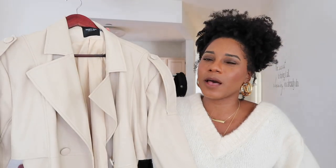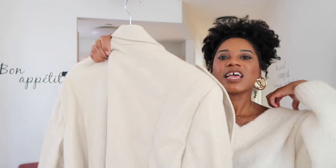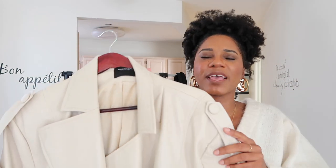I believe this also comes in black and in brown. It's super long. It has a little tie around the waist. Looks great with a sweater dress or even a pair of blue denim jeans, a turtleneck, and a bootie. You got yourself a winter look.